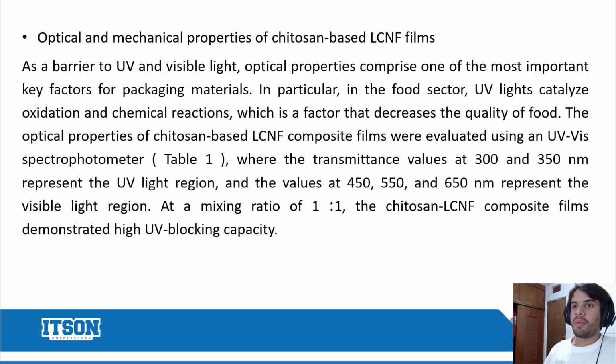The optical properties of chitosan-based LCNF composite films were evaluated using a UV spectrophotometer, where the transmittance values at 300 and 350 nanometers represent the UV light region, and the values at 450, 550, and 650 nanometers represent the visible light region. At a mixing ratio of 1:1, the chitosan-LCNF composite films demonstrate high UV blocking capacity.